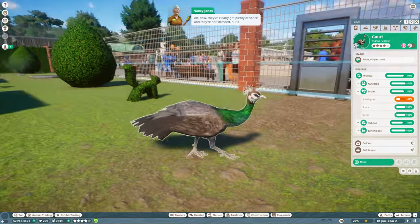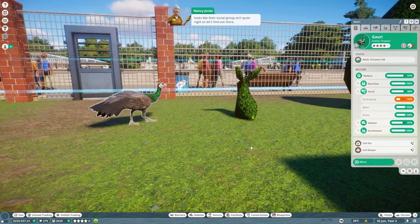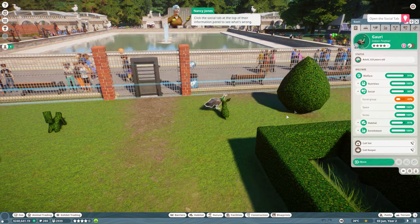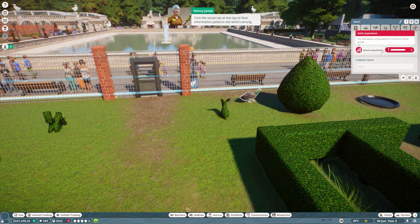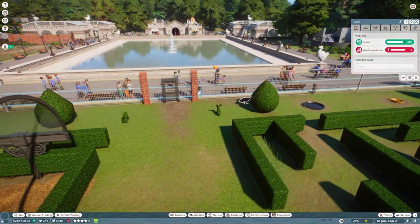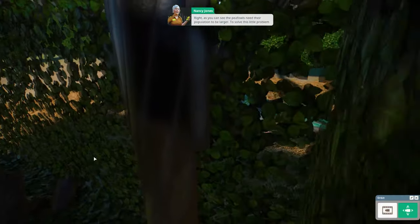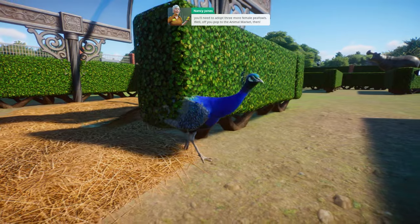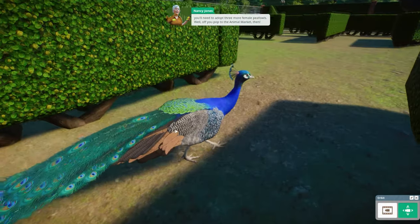Now, they've clearly got plenty of space, and they're not stressed, but it looks like their social group isn't quite right. So let's find out more. Click on the social tab at the top of their information panel to see what's wrong. Right, as you can see, the peafowls need their population to be larger. To solve this little problem, you'll need to adopt 3 more female peafowls. Off you pop to the animal market then.